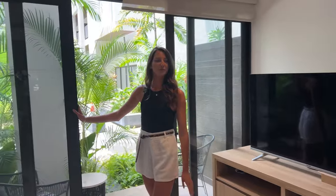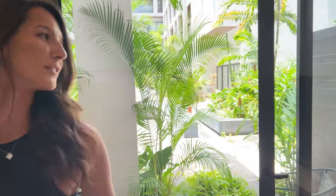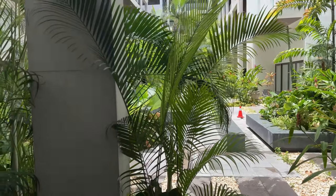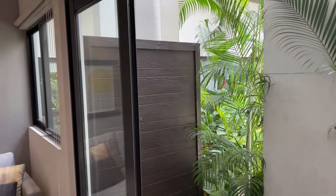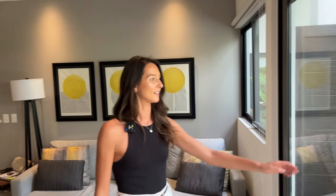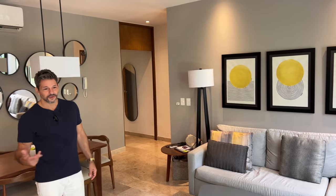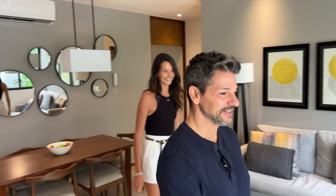Beautiful patio, super spacious. Everything's furnished. Beautiful. So how long have you been living here? Lived here about a year now. Okay, one year. Perfect. I'm not moving out. You have a dog. Where is he? I do have a dog. He's not here right now. He went outside? Okay, we're going to close the doors just for the air con.